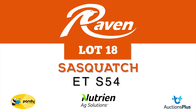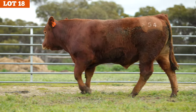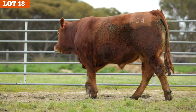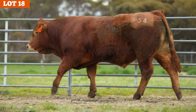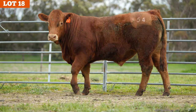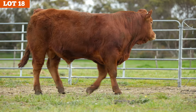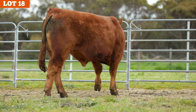Lot 18, Raven Red Sasquatch ET S54. A performance king, S54 is loaded with growth, carcass and meat quality. An ET calf by the high-priced Birribi Windcharm K54 donor, his maternal brother R54 was one of the highest-selling bulls in our February sale. Top 5% EMA and top 10% for all growth traits and IMF.